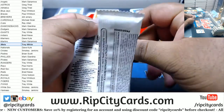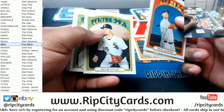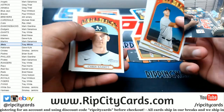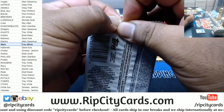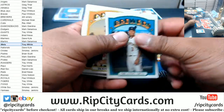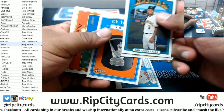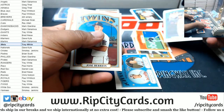Yeah, all rookie cards are going to get sleeved and the bigger names are going to get top loaded. Like Hayes, Baum, Carlson, Madrigal. Just to name a few, I should say. Pache, Braves rookie.